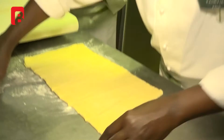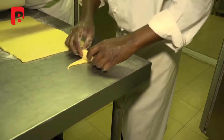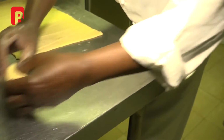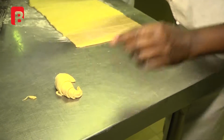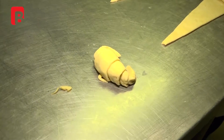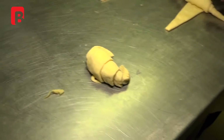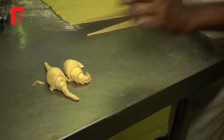Good. Now the next process is rolling. You have to be very careful how you roll it. You don't have to do it too tight, neither too loose. Otherwise, when it's too tight, the product is going to break. You see, look how he does it. We've got several shapes when we do the croissants. We can do the curved one, we can do the straight one, as he does it that way.